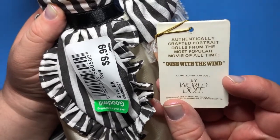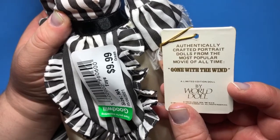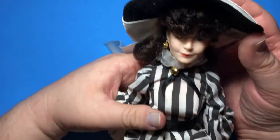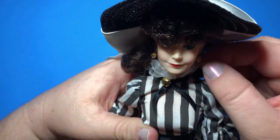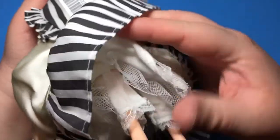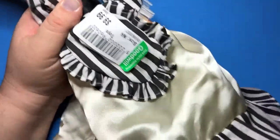It says it's authentically crafted portrait dolls from the most popular movie of all time, Gone with the Wind. Which that claim may be surpassed now by Titanic, but not sure. But anyway, this is Scarlett O'Hara. And why is that earring upside down? Really pretty doll. I was afraid to pass her up. She doesn't have shoes, but that's pretty easy to fix. She does have bendable knees. They only bend one time.